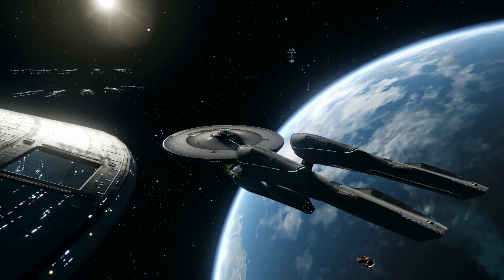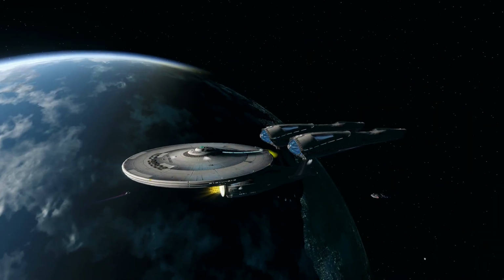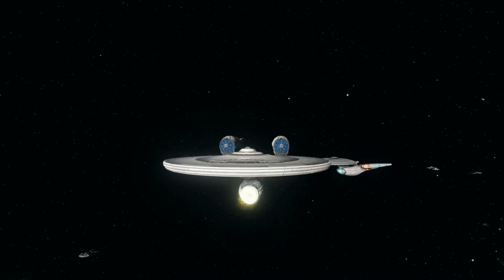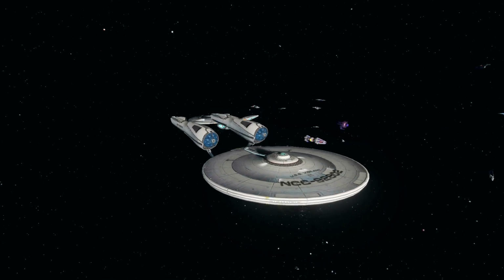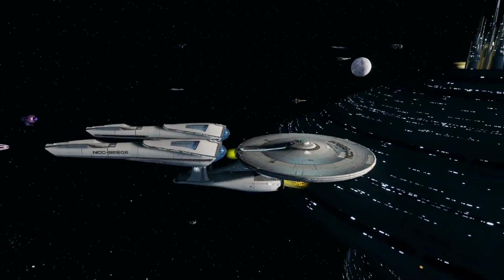Well, here she is, and isn't she a wonderful design? I must admit, I do like the Bussard collectors, the way they turn. I believe you can change those to a red or an orangey colour.